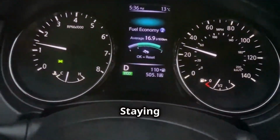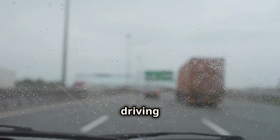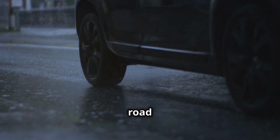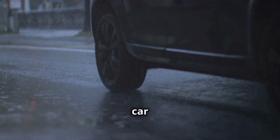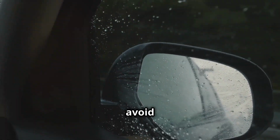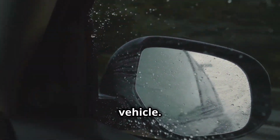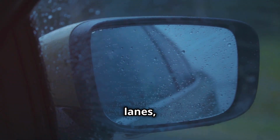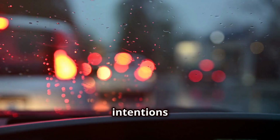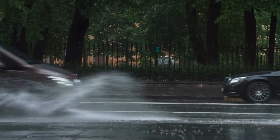Section 9. Staying in your lane. Why wandering is dangerous in the wet. When driving in the rain, it's more important than ever to stay in your lane. The slippery road surface can make it easier for your car to drift. Avoid making sudden lane changes or swerving to avoid obstacles. These maneuvers can cause you to lose control of your vehicle. If you need to change lanes, check your mirrors and blind spots carefully. Signal your intentions well in advance and make the lane change gradually.